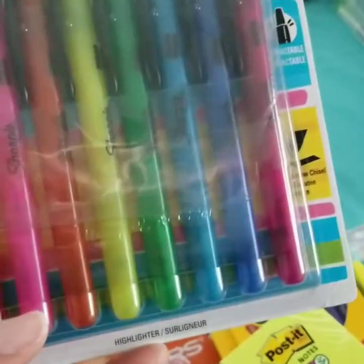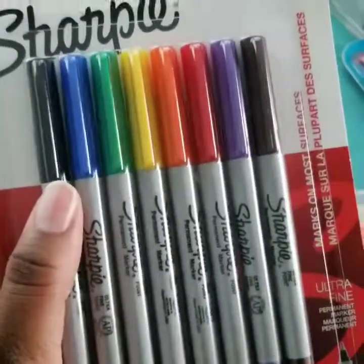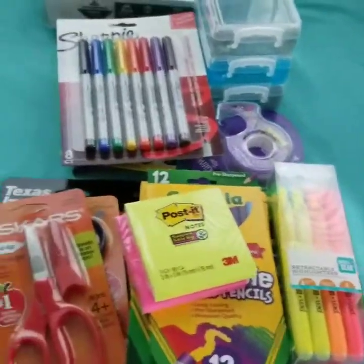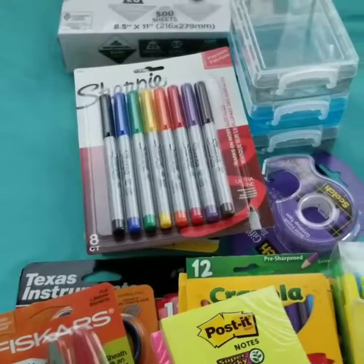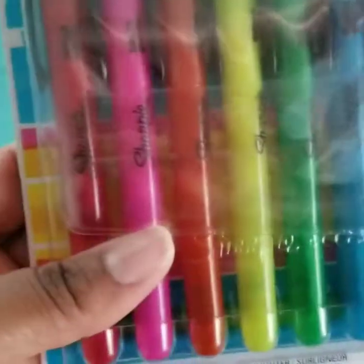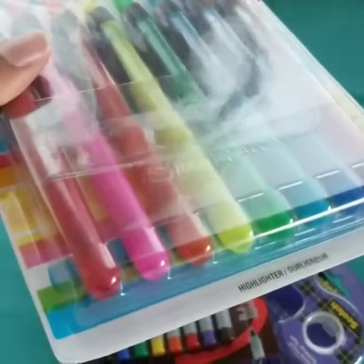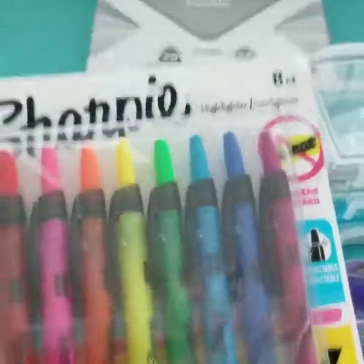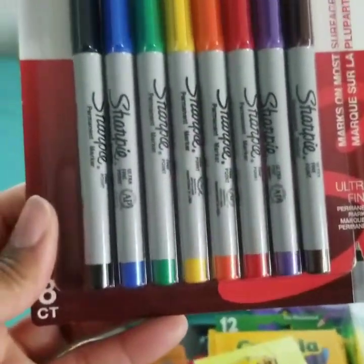But the reason why I like this is because my son doesn't like taking off a top because it gets lost. I don't know where these tops go, but tops to markers and tops to Sharpies and pens, they just seem to go missing in this house. So I found these retractable ones. So all he has to do is just click, click, it comes out, highlights, click, click, and puts it back in. So retractable, lifesaver.